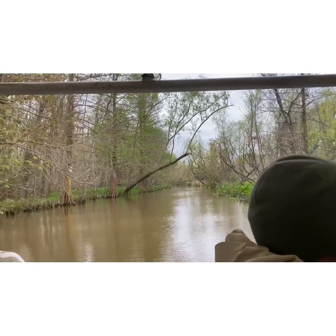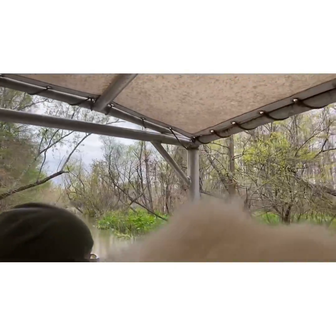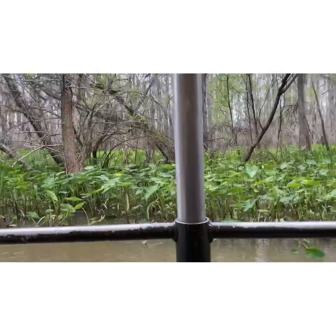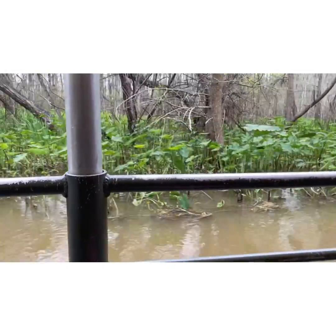Elephant ear. There you go. Where did elephant ear come from? South China. Invasive species, guys. Usually we try to get rid of most invasives because they're not good for an area, but these are actually really, really good for out here.